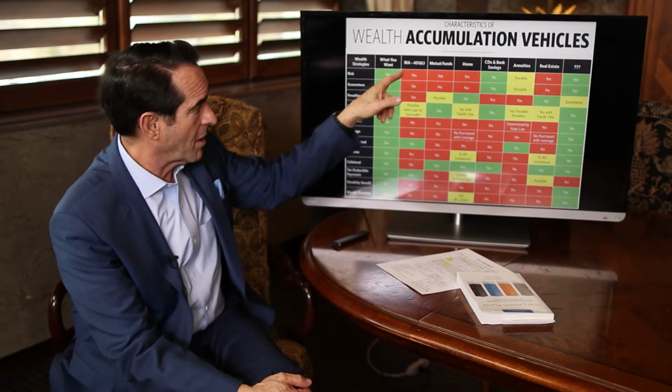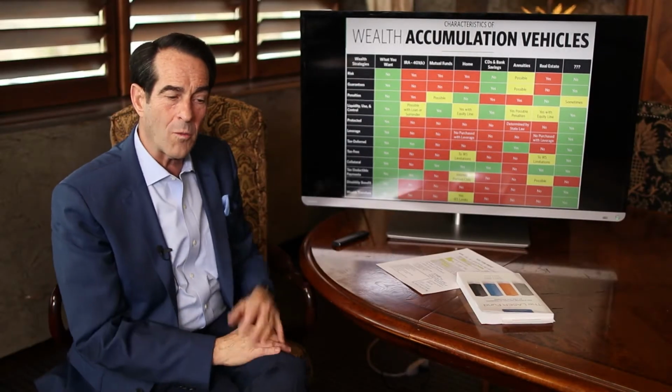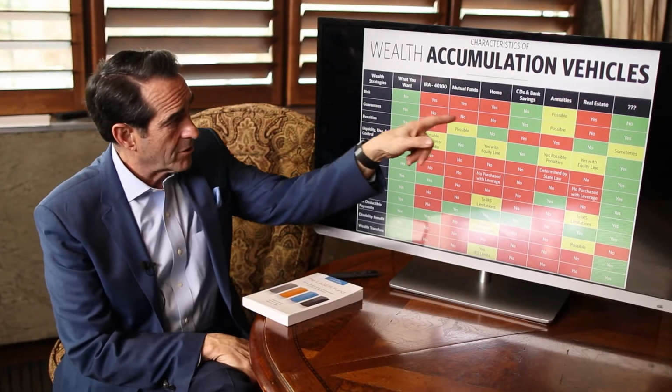Next, I'm going to go down some traditional investments like IRAs or 401ks in the market, mutual funds, a home, CDs or bank account savings, annuities, real estate, and then my favorite one over here, and if you can't tell, it's almost all green. Let me show you why these others fail so many of these criteria. So let's go down each of these general categories of investments and see which ones are the best place to put serious cash, money you don't want to jeopardize.